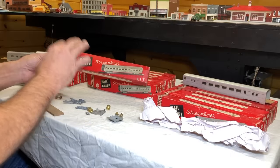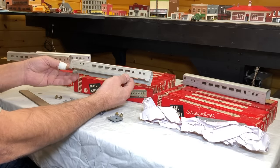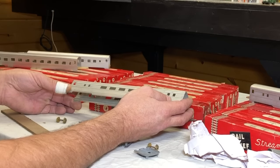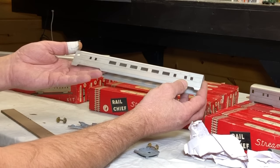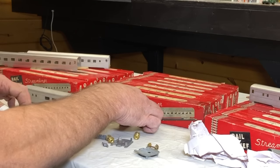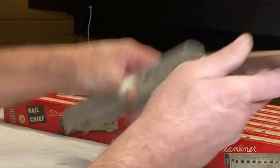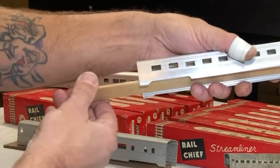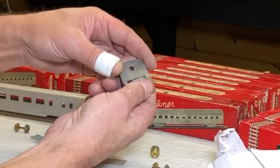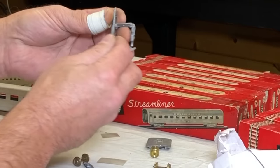I found these Rail Chief Streamliner extruded aluminum passenger cars on eBay, and I didn't just find one. This guy had them all, so I had to go ahead and buy them because I really like aluminum extruded cars. I like polishing them, and I like the fact that they're kits from back in the old days. They used this piece of masonite for the floor inside here, and you put your own windows in, you put your own ends on the car, polish these up, I could paint them. You build your own trucks.